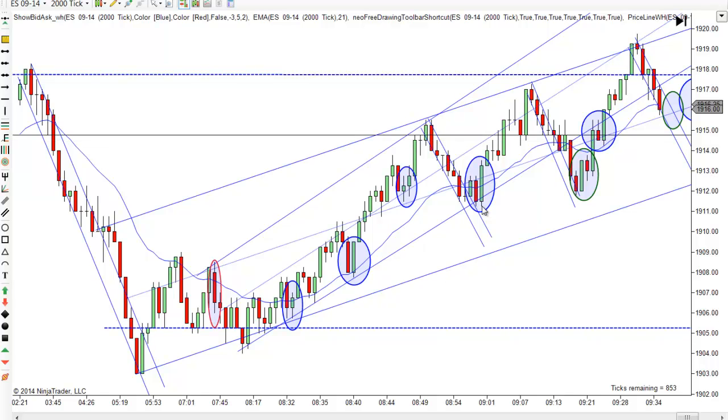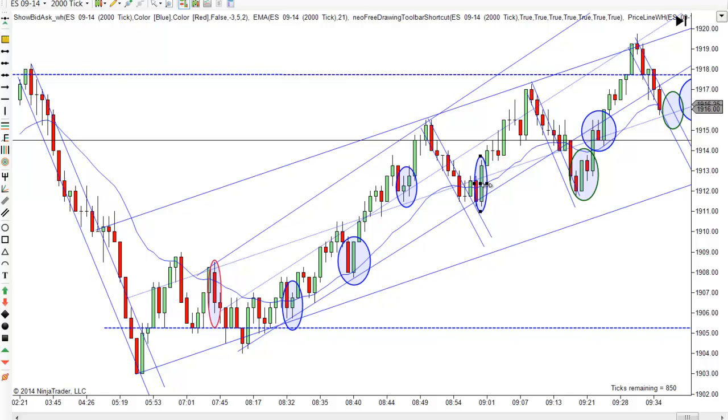I think it was better to wait until we got the new low and then go long right there. So just because you see a second entry doesn't mean you always take it either. It's got to be in the right context. So I hope that's clear.